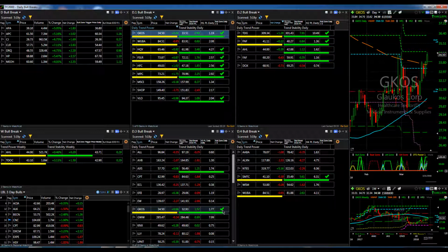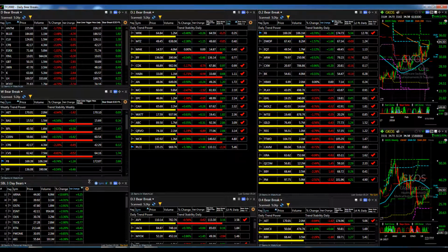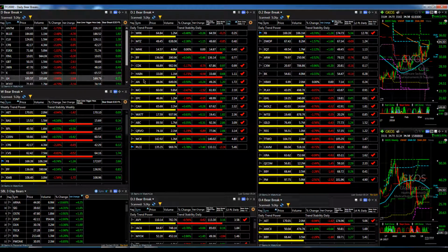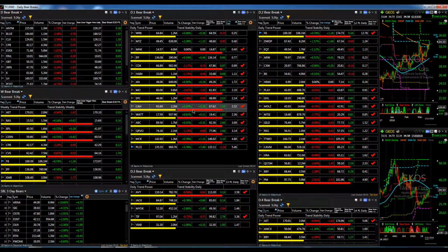Even the new ones, it's staying above them. This is what the bear grid looks like. Looks the very same. Got the weekly, 1 day, 2 day, 3 day, 4 day, 5 day. So you got a chance to see the stability of the trade. You know if it was up or down today after winning a bear zone the day before, the stability, the momentum, and the bear zone level with the check mark.